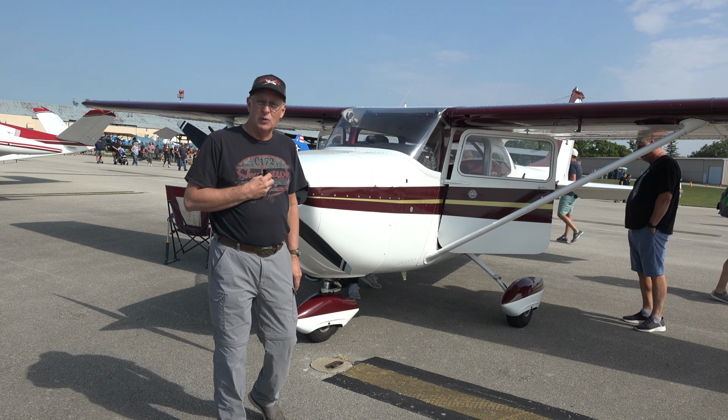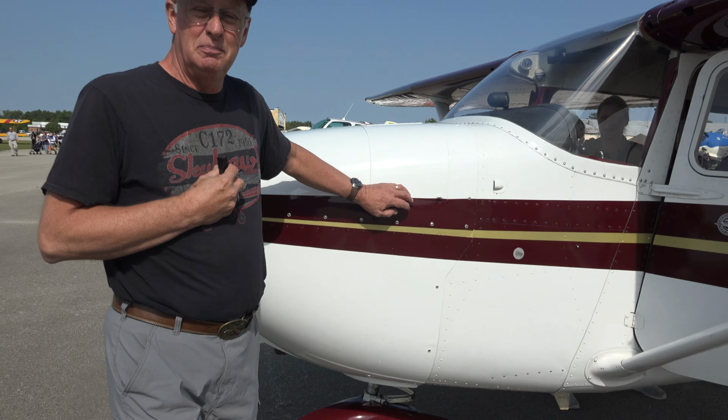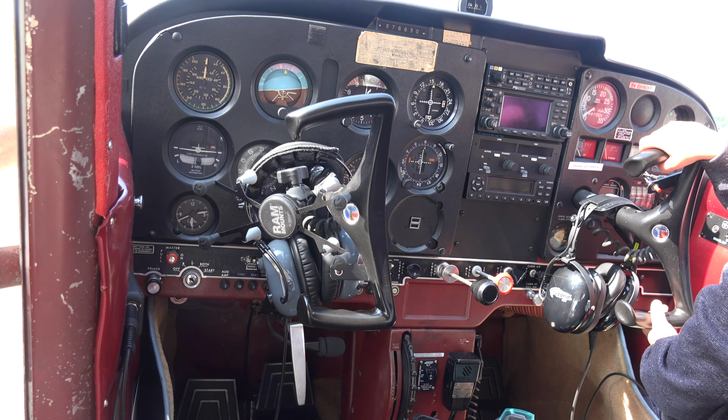So let's take a look around at this little beauty. She's my favorite color, burgundy. Both my car and my wife's car are burgundy. And we can move over here toward the cockpit. You can take a look inside. You can see how interesting the young ones are. Of course, the interior is also burgundy, and it's IFR equipped. And it has a GPS, a Garmin 430. And you can see the RAM mount on the yoke. I put my iPad on there, and I can also use a GPS on that as well.